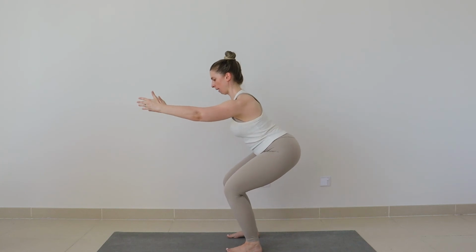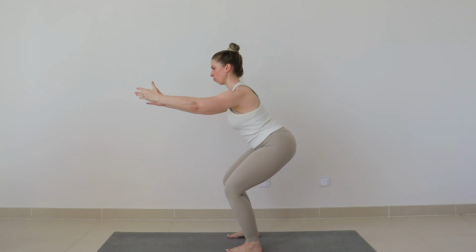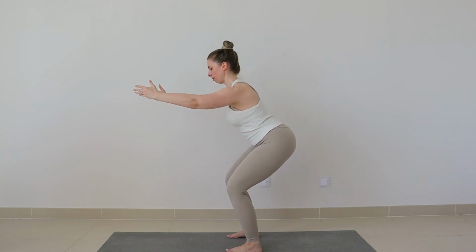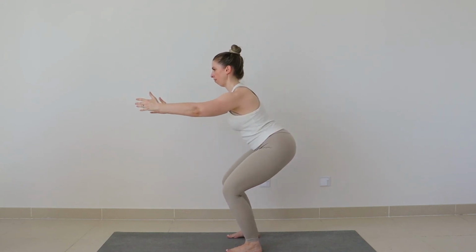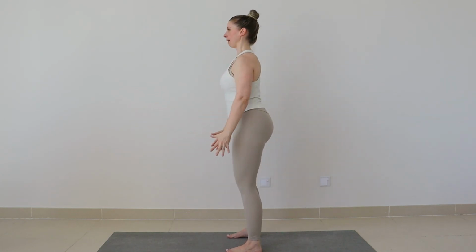Stay here. Get the weight back into the heels. Check your knees are aligned with your toes. They haven't started to roll inwards. Check the front ribs are tucking up and into the spine, but your back is really straight. Now keep holding, keep lifting the pelvic floor. Just start to pulse up and down. That's it. Deep breaths. We're here for 5, 4, 3, 2, 1, and release it out.